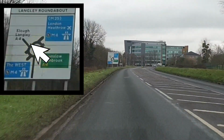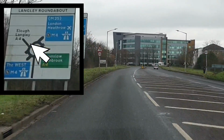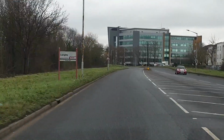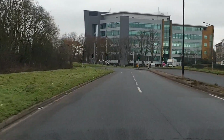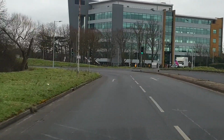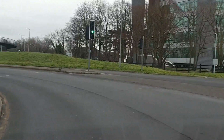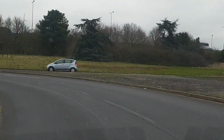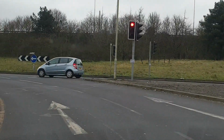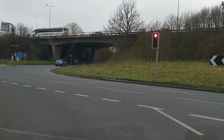So now the next exit we are going to cover is SLOUGH Langley A4, which is to Upton Park as well. And I'm going to position my car, and this is me coming from Datchet side. So I'm going to position my car fully to the left, and even on the roundabout I'm going to position my car fully to the left, and I'm going to stop at the stopping line.